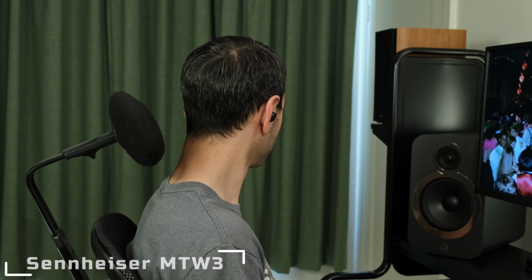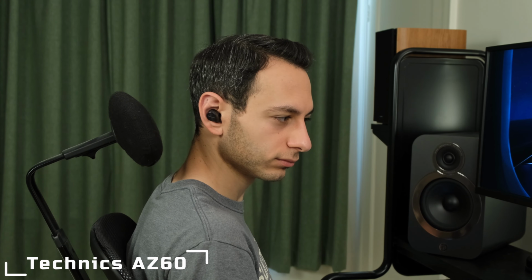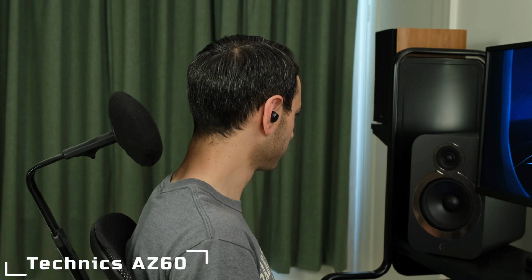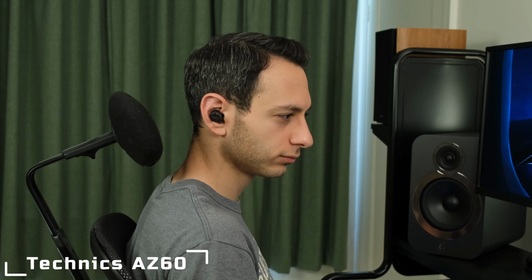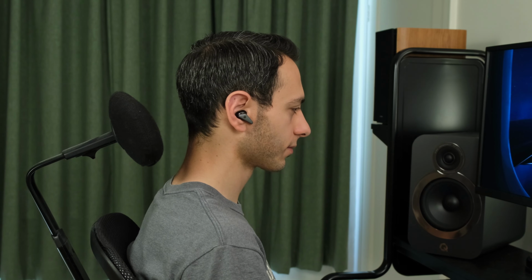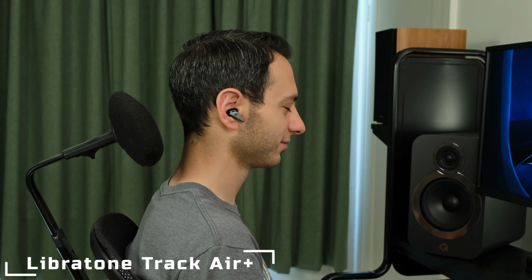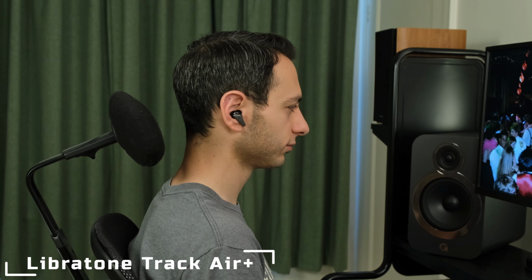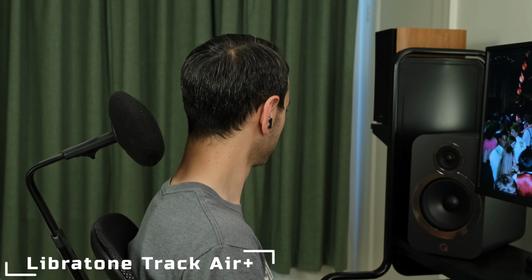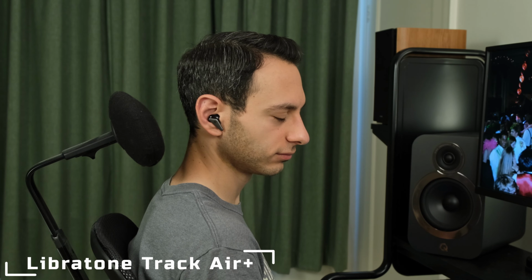Now in comparison to the audiophile grade earbuds that I've referenced throughout this review, such as the Technics AZ60s, the Sennheisers are far superior. And as for the Grado GT220s, well, they don't support it altogether. In other words, they don't have ANC. So as a result here, out of the three, I would pick the Sennheisers. But it's worth bearing in mind that if active noise cancellation is very important to you, then you'll want to look elsewhere. For example, the Libratone Track Air Plus or the Sony earbuds, or for example, ones from One More, offer the best active noise cancellation when it comes to a set of true wireless earbuds.